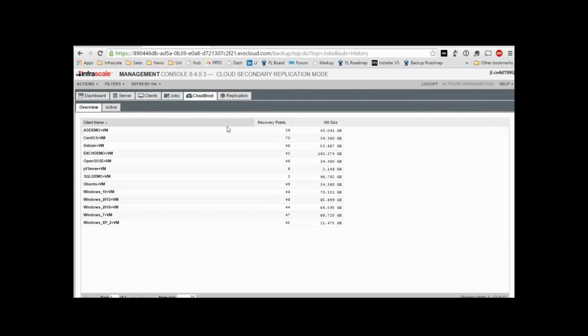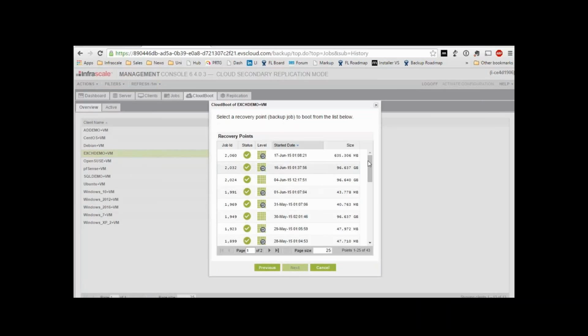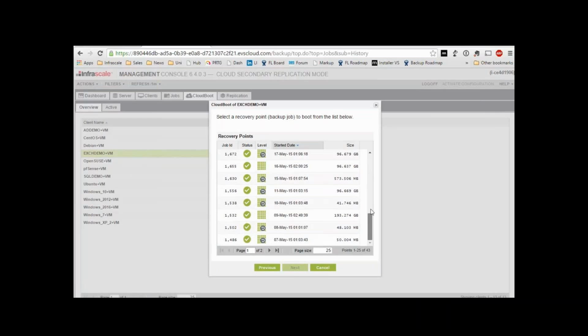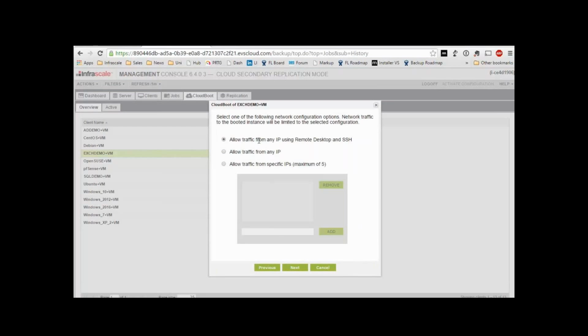And what the Cloud Boot tab does is show me all of the source servers that we're actually protecting. So I can right-click and boot. I then get a simple wizard, click through. I'm going to select the date at which I want to bring this server back to life. So let's pick the 17th. I'm now going to configure the firewall so I can limit where IP traffic is going to come from or what ports and services I want to be made available. For this demo, I'm just going to allow RDP traffic.